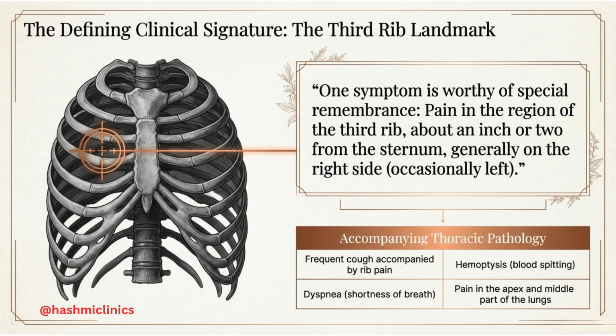Absolutely. A pain localized exactly at the third intercostal cartilage isn't just a random data point. It is a highly specific marker. If you look at human anatomy, the apex and middle sections of the lungs sit directly behind that cartilaginous junction. Which aligns perfectly with the other, frankly, terrifying symptoms that accompany this specific pain.